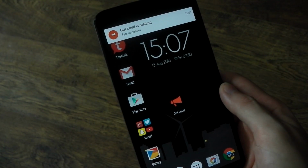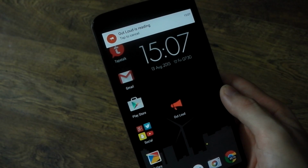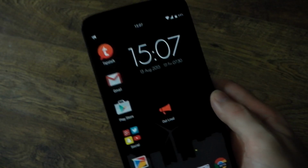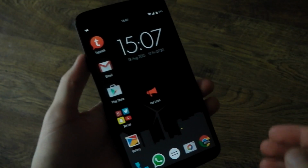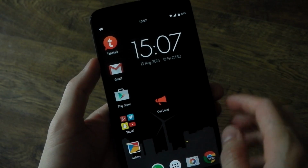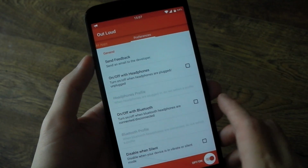Pushbullet. Note. Hello YouTube. This is great for when you're driving. So there you go, the Pushbullet notification came through and Out Loud read it. You could hear it actually told you the title of the message. It said note, and then it gave you the context, the actual body of the message as well.